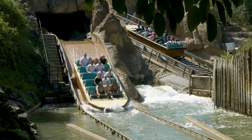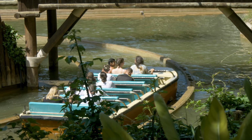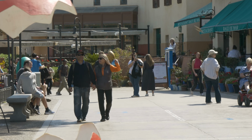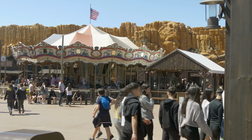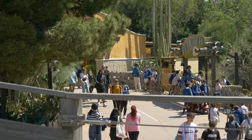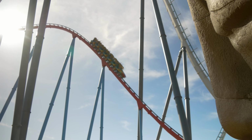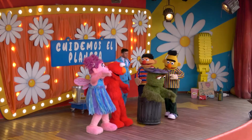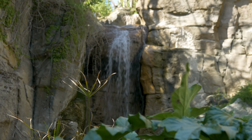If you did walk around, you'd encounter all 6 of PortAventura's themed areas, including Mediterranean, the park's fishing village-inspired entrance area, Far West, your classic North American Wild West land, Mexico, an Aztec-inspired area, China, the land of the dragon, Sesamo Adventura, a children's area set in the world of Sesame Street, and Polynesia, an exotic tropical jungle.